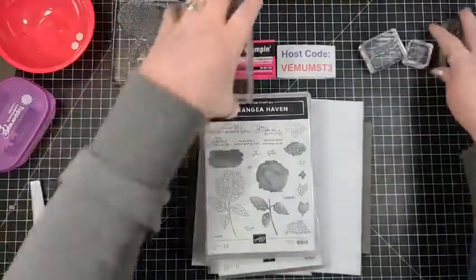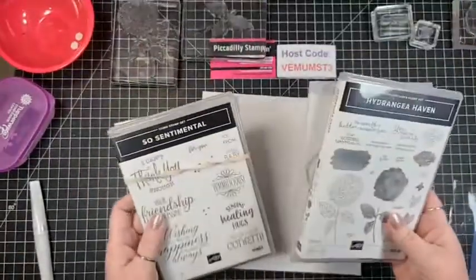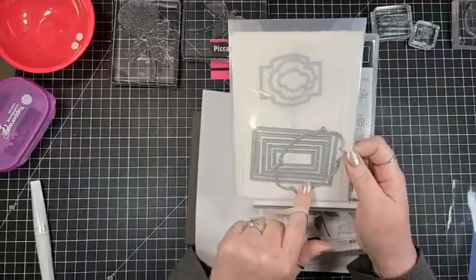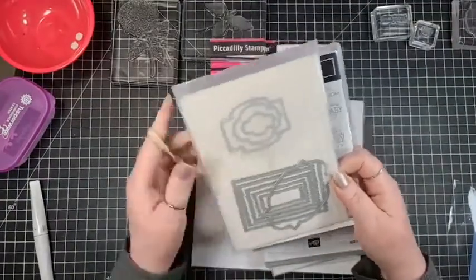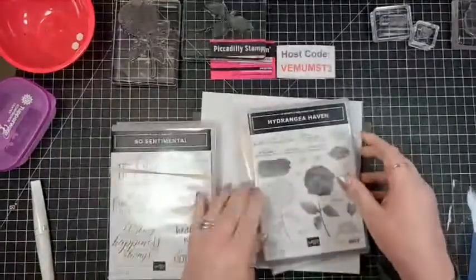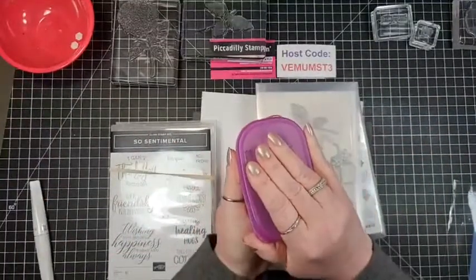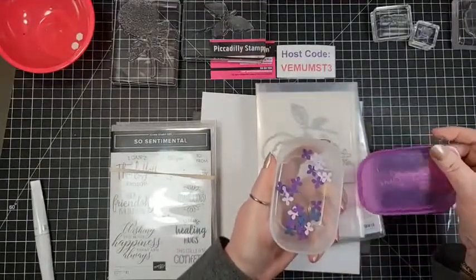And I'm going to set these aside for a second. And then I also am going to be using, this is So Sentimental, and they have the die cuts, and I just wanted one of the stitched scalloped rectangles from this. If you do purchase it together, you do save 10%. Same with that one, huh? Yes, we are going to be using this die, and actually I have pre-cut them because they're kind of tiny.